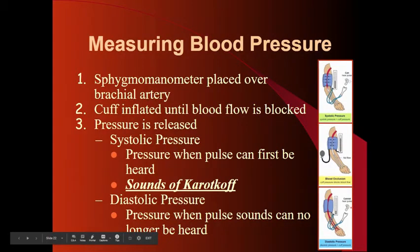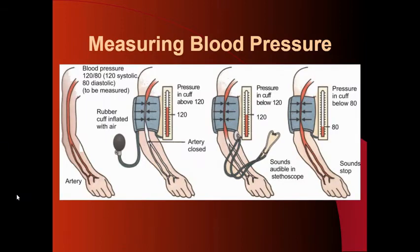So to measure blood pressure, the sphygmomanometer is placed over the brachial artery of the arm. The cuff is inflated until blood flow is blocked through that artery. Then the pressure is released. The systolic pressure is measured first, and that is the pressure reading when the pulse can first be heard through the stethoscope. And those first sounds that can be heard are called the sounds of Korotkov. The diastolic pressure is the pressure reading when the pulse sounds can no longer be heard. So that's how we get the two numbers of our arterial blood pressure.